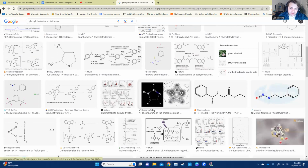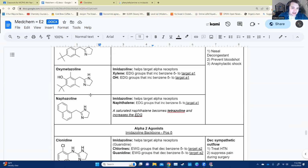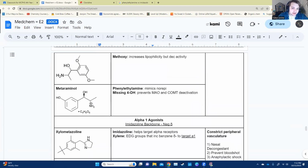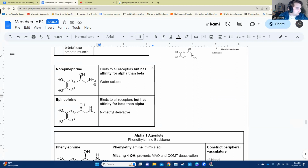Essentially, the nitrogens that are inside of clonidine actually overlap with where the oxygen and the nitrogen are in norepinephrine. So that's why the imidazoline ring also works as a backbone for the phenylethylamine: they actually overlap very, very consistently, if that makes sense.